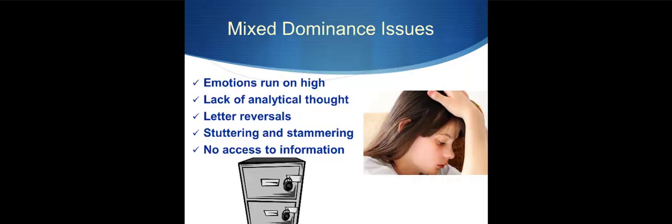So if you have this efficient storage, everything on one side lined up, then it's kind of like a pristine library where you just go in, you look at the number, you pull out the book, you go to the page, and you bring that information right back out. If it's not stored efficiently, then there's oftentimes a lack of analytical thought and logic. The person can have letter reversals. They can even have stuttering and stammering.